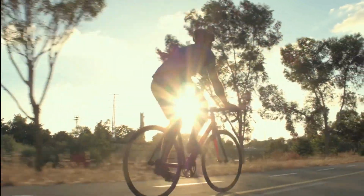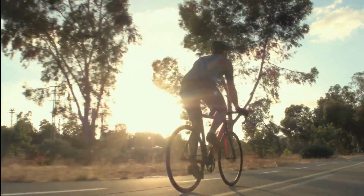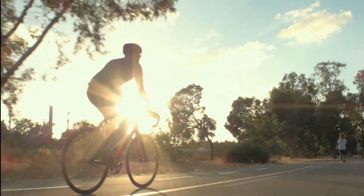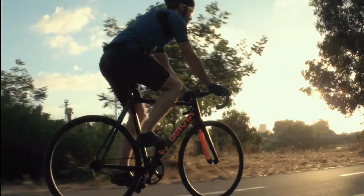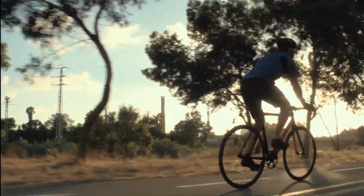7. Standard gearing is a 53-tooth big chainring and 39T small ring on the front. Make sure you find the specs of the bike to know what you are getting, as these are more difficult to change out than rear cassettes.